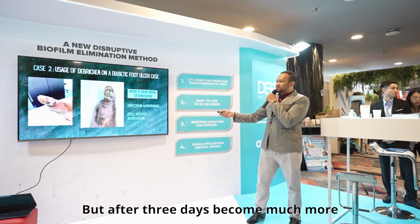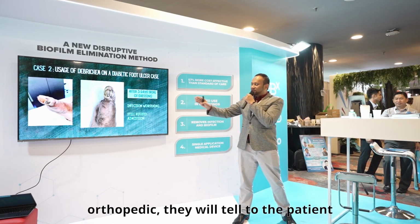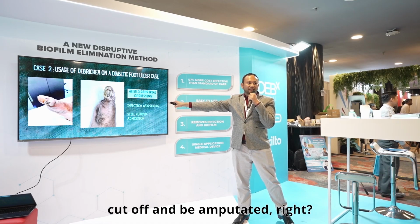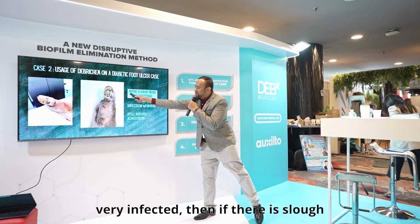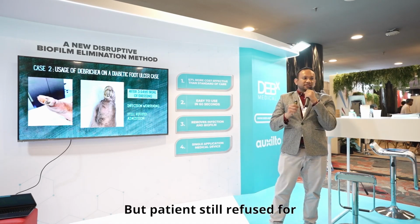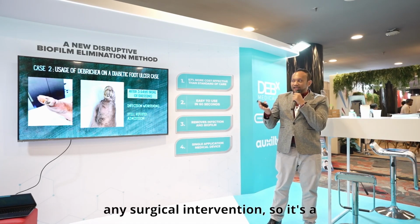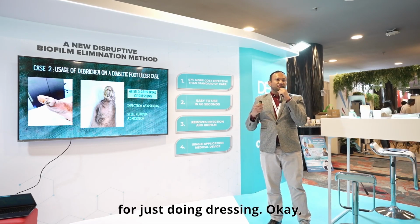But after 3 days, it became much worse. And like this, if you tell the orthopedic team, they will tell the patient he needs to be cut off, amputated, right? Look at it, it also looks very infected, with a lot of thick material there, and pus coming out as well. But the patient still refused any surgical intervention. Very stubborn patient, doesn't want to do anything. He still asks for just dressing only.